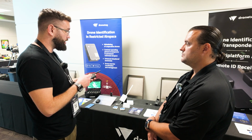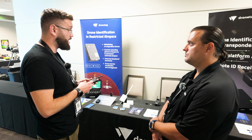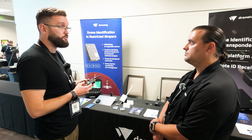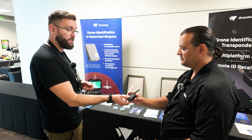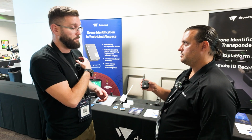So the reach is up to 6 miles, so you will be able to get those messages. It depends, of course, on the protocol used for the remote identification. So that's what's new in our portfolio. The Rider, it's quite light. You can hold it, and it's meant to be on your backpack.